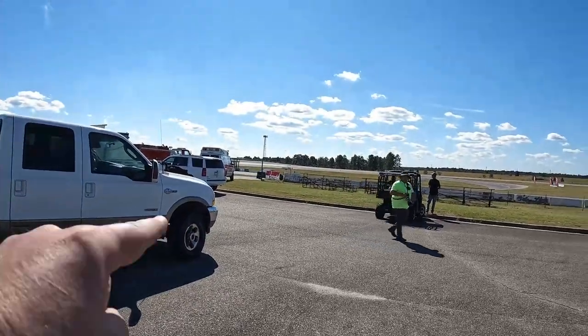This is just super fun. I want to get some trains in, so hopefully we'll get 4, 5, 6 plus car trains in, because this track is perfect for it.